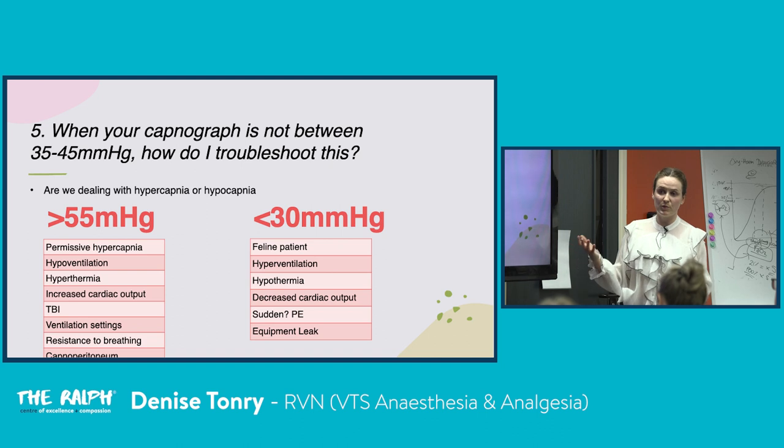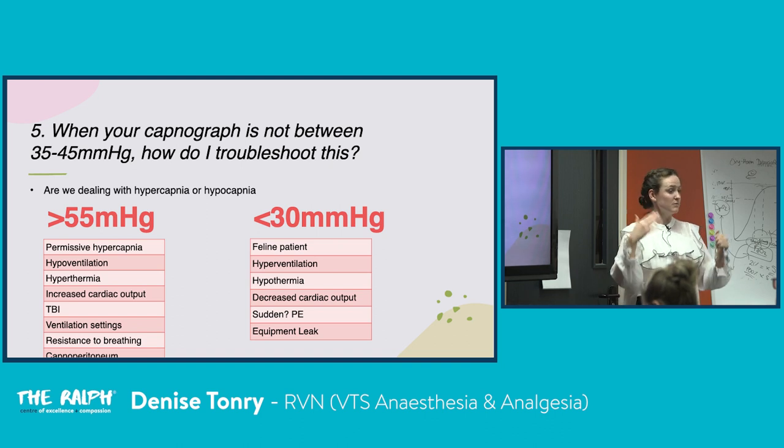Hypoventilation can be one. So the patient just isn't taking enough breaths. They're breathing at 7 breaths per minute. What are we going to do? Provide manual IPPV, increase the respiratory rate, and blow off some of that carbon dioxide. The only tricky part with providing manual IPPV is they tend to like it, especially if they're hypoventilating. Their respiratory drive is already quite low because they have a high CO2.